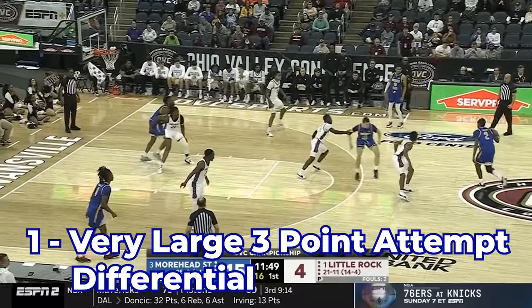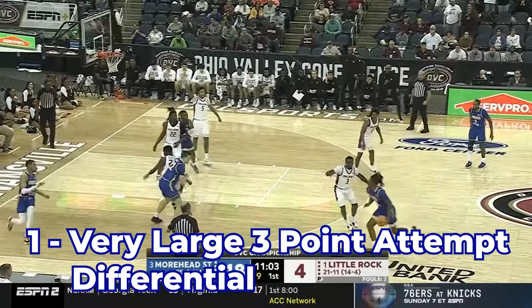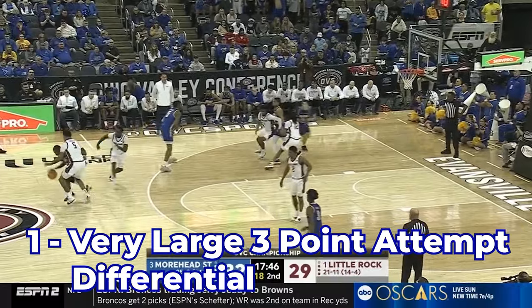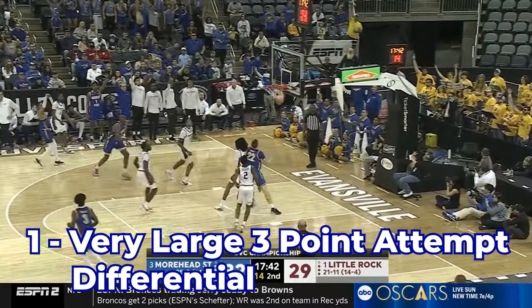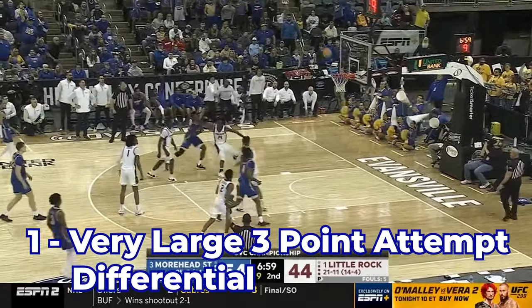The first thing you need to know about Morehead State is they have one of the largest three-point attempt differentials in the country. Basically, what that means is they attempt a ton more three-pointers than they allow. On offense, they're 25th in the country in three-point attempt rate, and on defense, they are 23rd in three-point attempt rate. AKA, they shoot a ton of threes, and they do not allow a ton of threes. On offense, they've taken as many threes as twos 8 times this season.